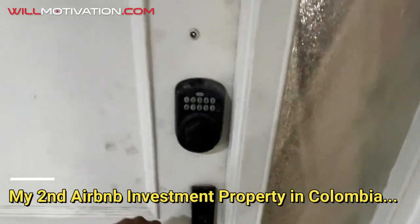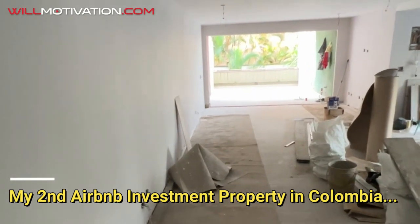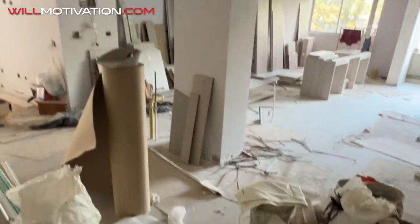Status update for Instagram on my project down in Colombia. Boom, here we go. All right, so still got to work on the shared bathroom. This is probably the most unfinished thing in the house. But as we come in, start painting the walls. This is my version of worldly gray, which is what I use in the States. But for down here, some of the walls look kind of pinkish. That's because of the paint underneath.